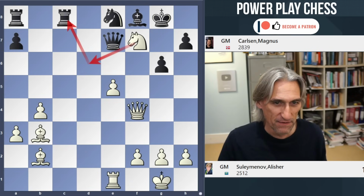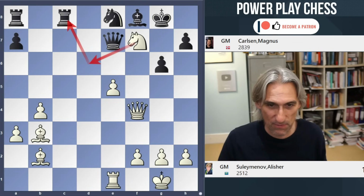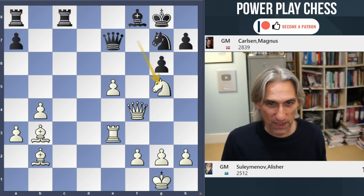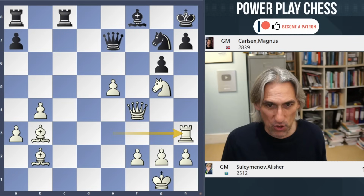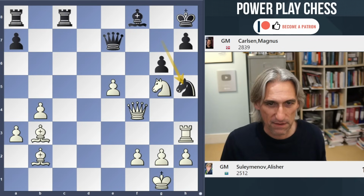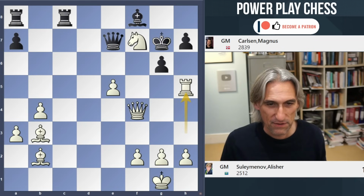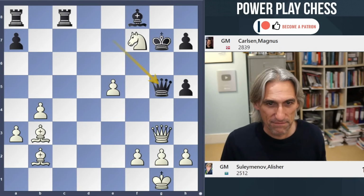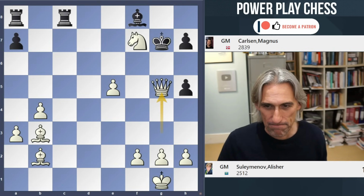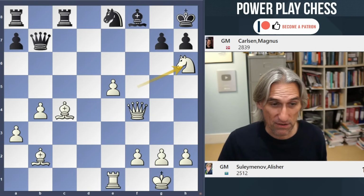So, in fact, what white can do, you can simply give a check and take a rook here if you want the material back. But in fact, it's much more efficient just to keep the knight on f7 for the moment and play here. Just switch the rook over, threatening mate. Okay, let's keep going. Takes here and checkmate, for example. Anyway, that's the final position, completely crushing.